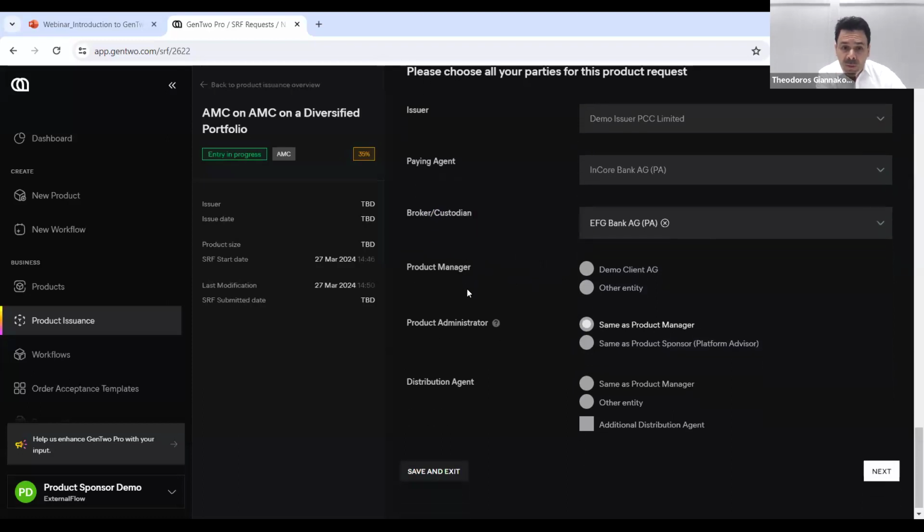Now, as a product manager, administrator, and distribution agent, the manager is the most important entity, I would say, in managing the product, in the sense that this is the entity that, depending on the underlyings, might be subject to regulatory permissions, right? They will have to be regulated in their own jurisdiction. It's the counterparty responsible for the investment process, for managing the cash, accepting the orders, and basically all the business as usual operation of the product. So we would just click demo client here. Obviously, here normally our client will see his own credentials, and then he can also select another entity if he would like to appoint somebody else.